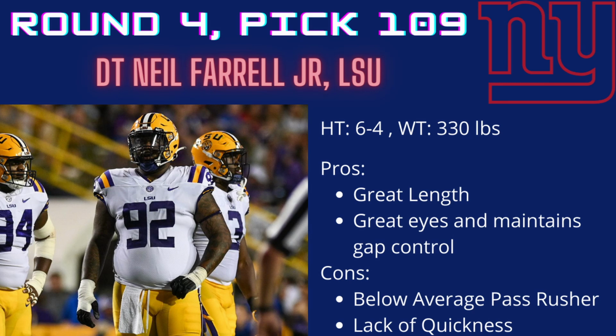But especially in the run game, he seems to get into the pocket. And that's something, even in the pass game a bit. He doesn't necessarily get to the quarterback, but he gets in the pocket. And I think that's something you see in his film, and that's very impressive about him. And in the 4th round, it's just very good value for him.